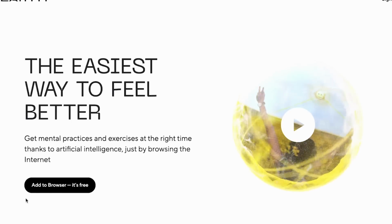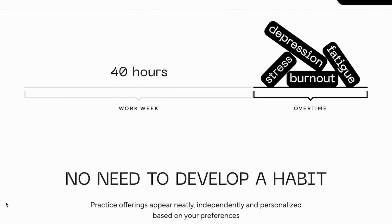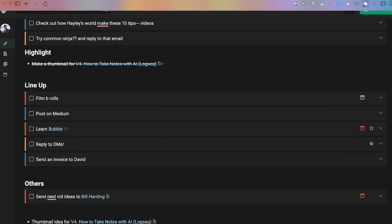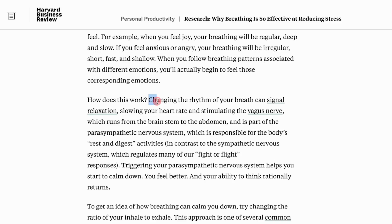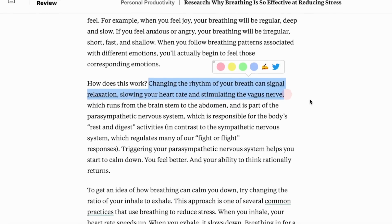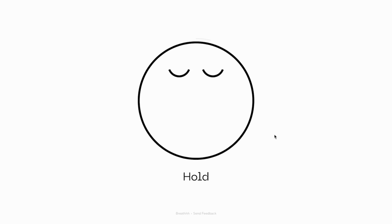Last but not least, this extension is for anyone with anxiety and stress. Breathhh reminds you to take a few deep breaths from time to time. It's a simple extension, but I think it's totally worth having it on your browser, given how effective breathing exercise can be for stress relief. It only takes a few minutes, but it really helps to calm down when you're feeling stressed.